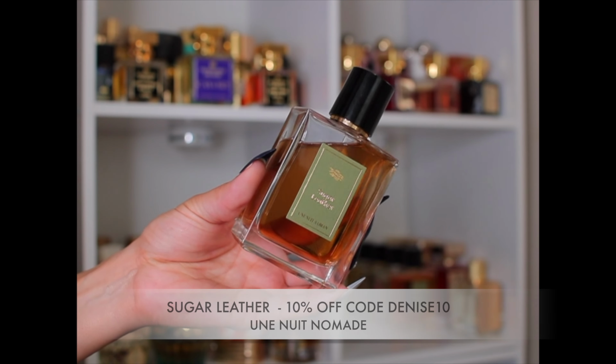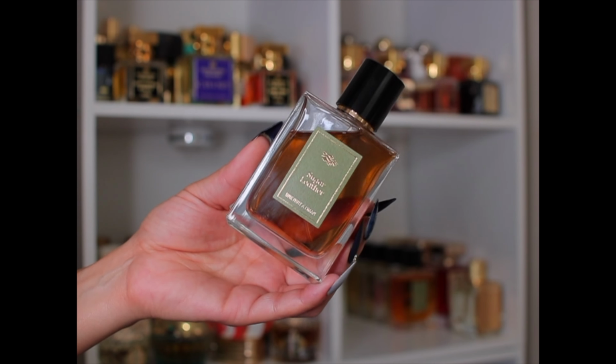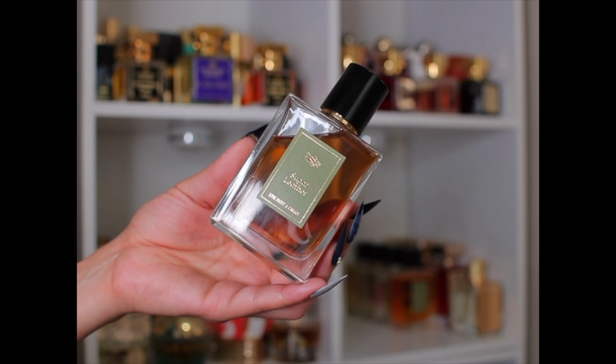I know y'all heard about Sugar Leather and you've been hearing a lot about it. I actually wore this in the spring right before it got hot because I wanted to test it out. I wore it a couple times. This is cute. This is really, really cute.